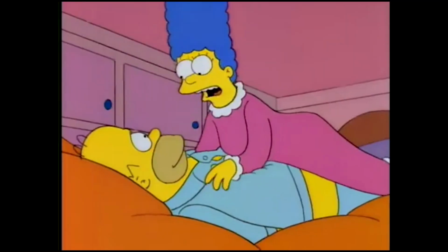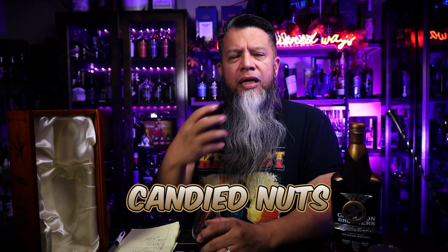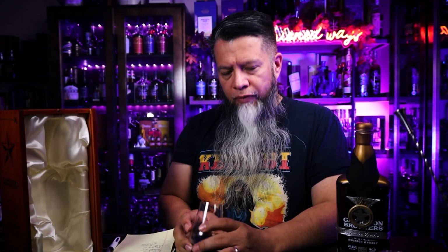Now, up in the front, I smell honey. And they have a honey version of Garrison Brothers, and it smells a little bit like that. Not as strong as that honey, but I do smell that. Hello, honey. I also smell a dense caramel and a lot of candied nuts, candied pecans, candied walnuts. Oh my goodness, it smells extremely good. There is a little hint of vanilla, but I'm not getting much of that oakiness that you would expect with something like this. So for the nose, I'm going to give it a 7.5.